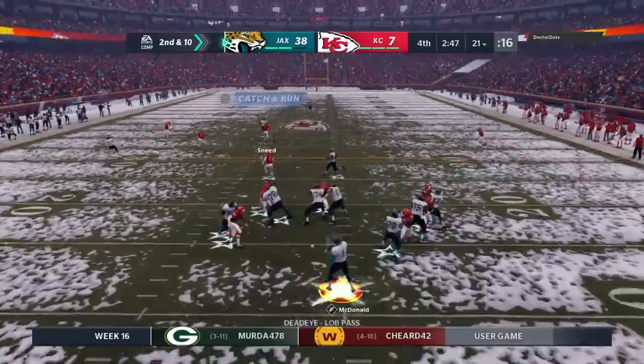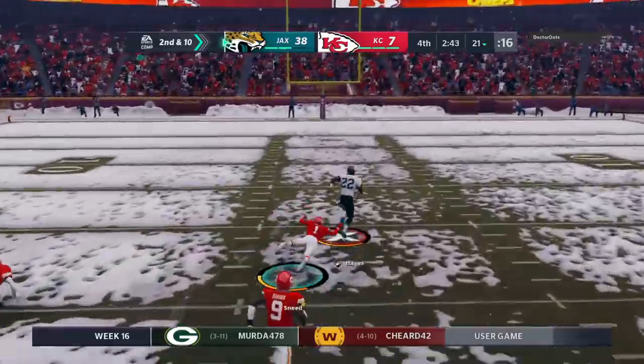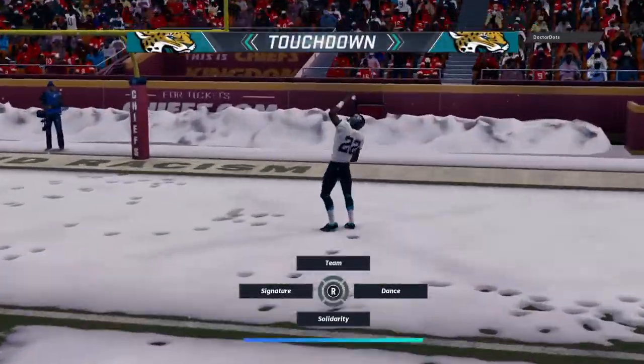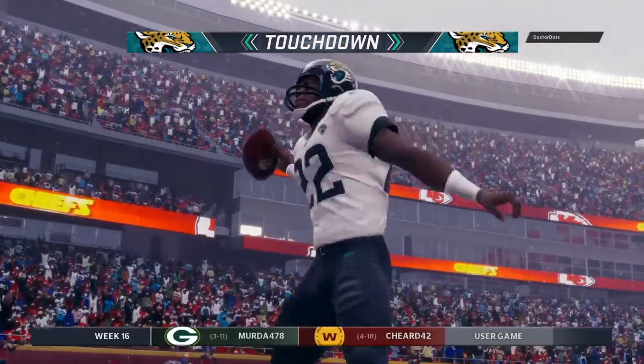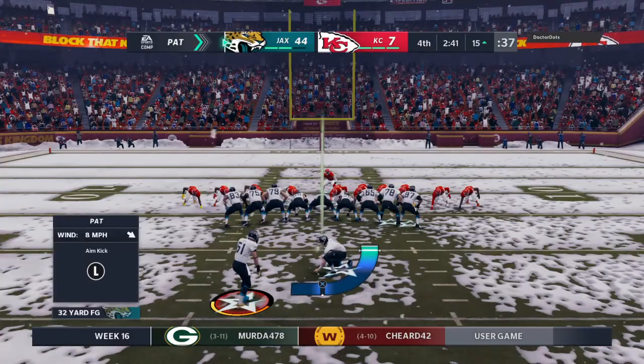Throwing again. McDonald, he's going to float this over the middle. And got his man complete. Dashing through the snow. And he will get into the end zone. It's another touchdown. This thing is ugly. They seemingly just continue to score at will.